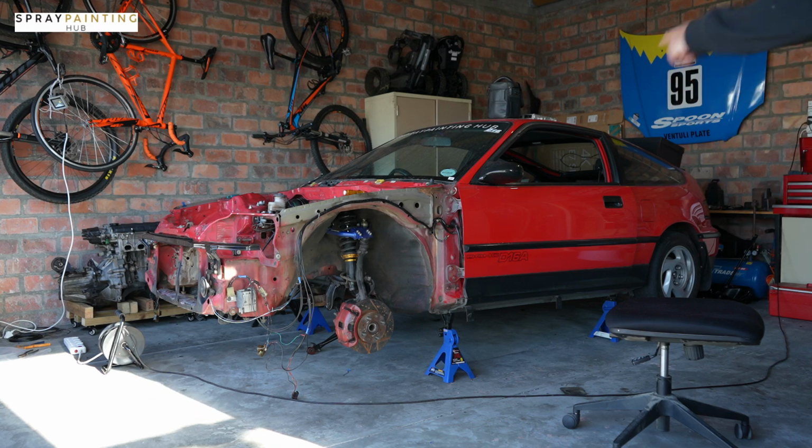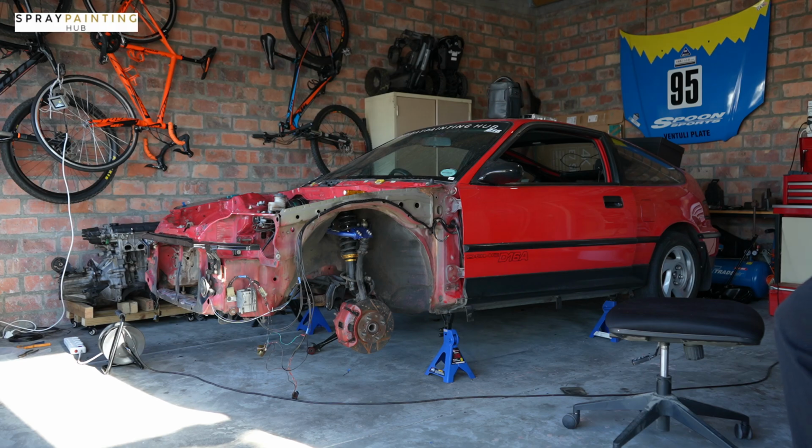Test fitting this brake booster on the CRX. So removing the original one, which is a lot smaller. The cylinder itself is quite a bit smaller, going over to a new spec VTEC booster and master cylinder.